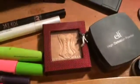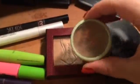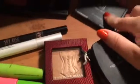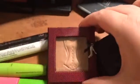And then I have my Physicians Formula, which, between this one and the Pixi by Petra bronzer right here, kind of replaced my e.l.f. palette back there. This is just my Physicians Formula bronzing powder, but I like to use this bronzer. I really like the embossing on there. It's a really pretty little corset.